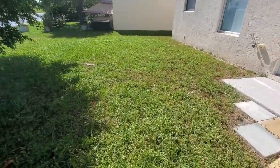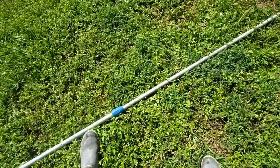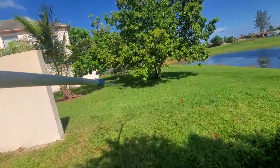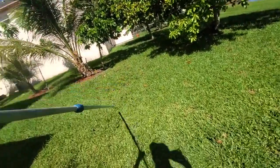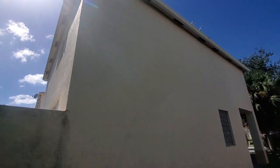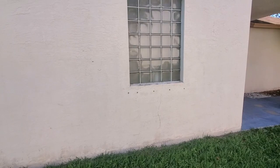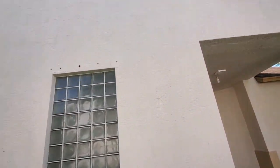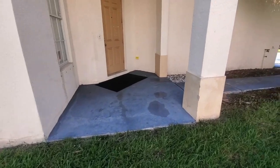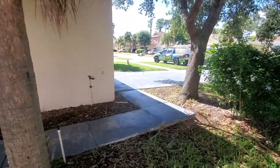Got my brush. Clean now. Up there, all down here was black, cleaned up. Some of the paint was failing, so it may look a little black still, but the mildew's gone. All this, good, clean. That's all clean.